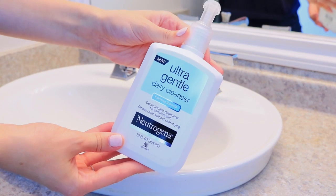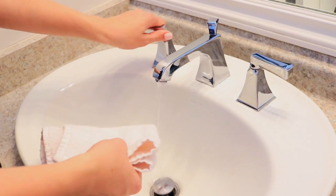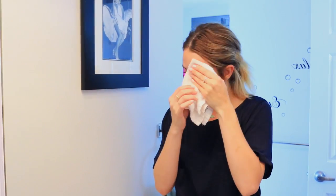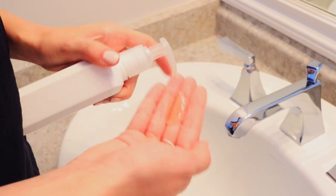And then the second part of the double cleansing method is to deep pore clean. So now that you've removed most of your makeup with the wipes, you can go ahead and go in with a cleanser, and I'm using the Neutrogena Ultra Gentle Daily Cleanser. And what I really like about this one is that it's soap-free, dye-free, hypoallergenic. It's super gentle on my skin, and it really makes sure that I get literally everything off of my skin, because that's the last thing I want to do is to go to bed with makeup still on.